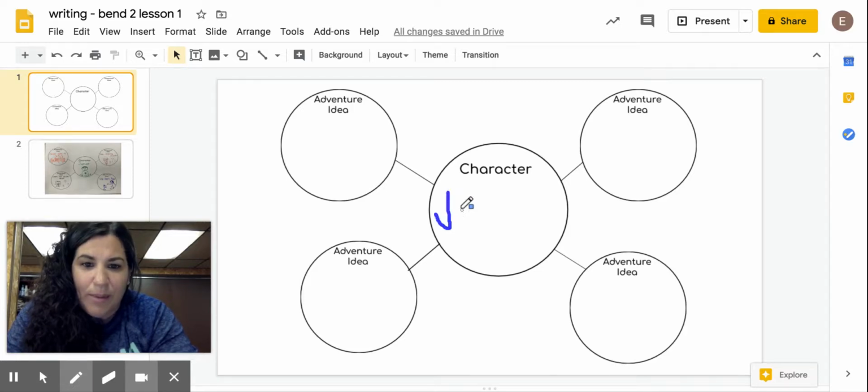Okay, now remember, Miss McGuire is using the computer and a computer pen. So if this does not look very neat, that's okay. I'm doing the best that I can.